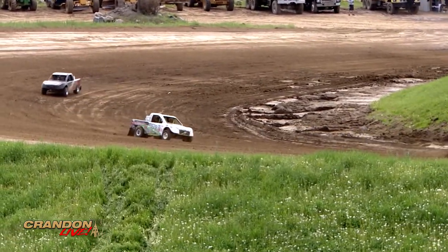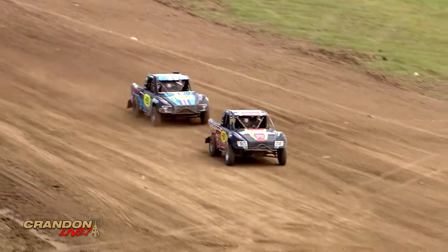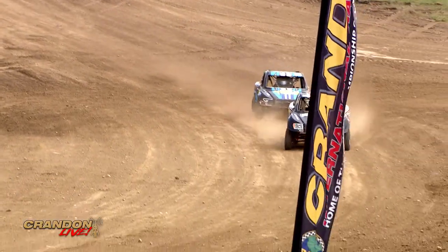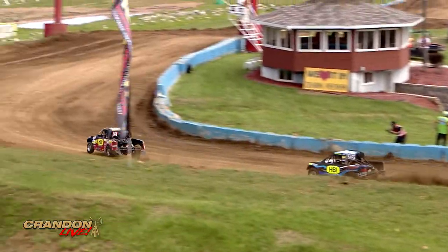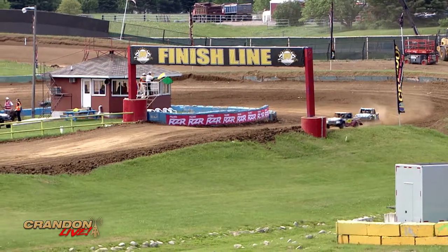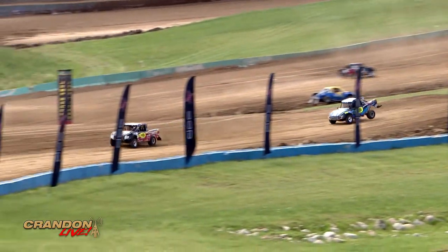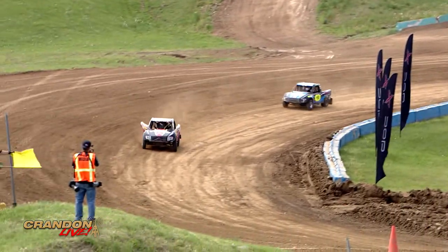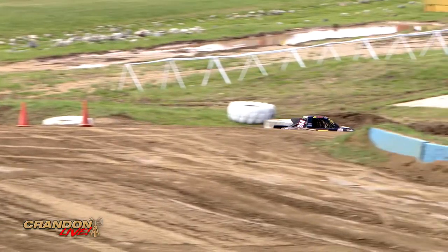Oh, man. Issues for Easton Sleeper once again, the 213. Tough break. Easton Sleeper having a great run today. And Devin Dorn trying to hunt down the 244 of Johnny Holcher. Devin Dorn had a good run yesterday, trying to put together a top spot finish, but it's not going to be easy. Johnny's been very, very fast.